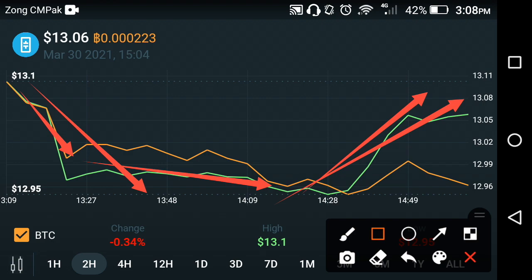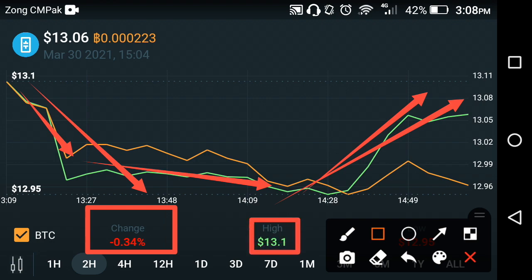So if we see the average change of the last 2 hours, the change is negative 0.34%, and the high price of Theta Network is approximately 13.01 dollars in the previous 2 hours. Now the current price of Theta Network is about 13.06 dollars.